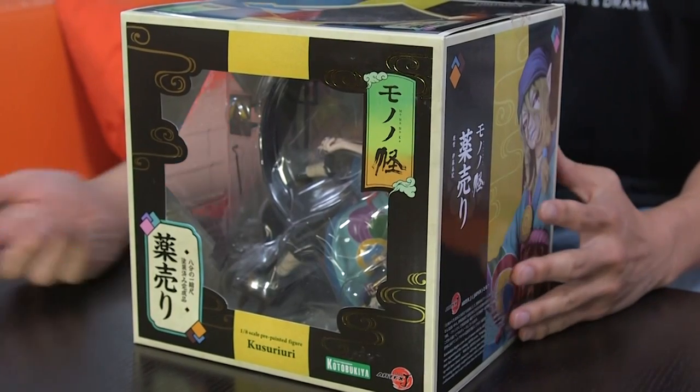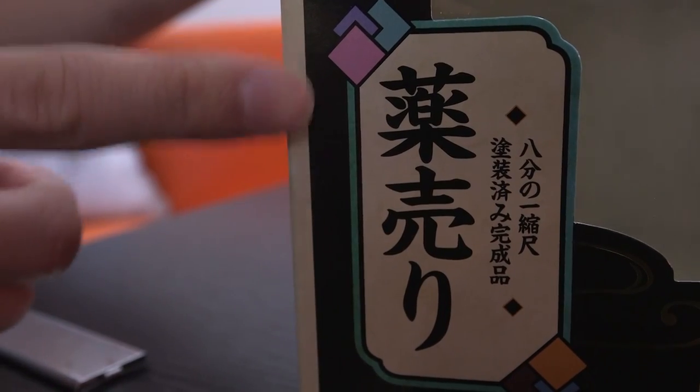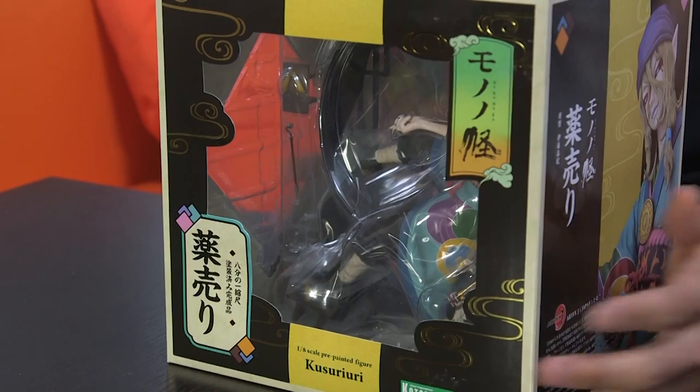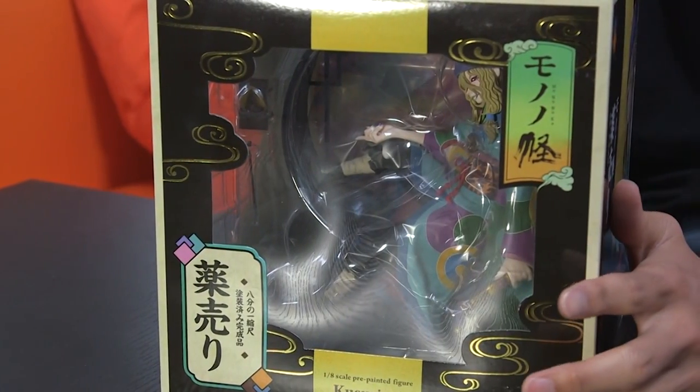So we have this. If you notice on the side right here, it says Kusuriuri in Japanese. That literally means medicine seller, and that's what he is. This character is referred to that way in the entire series. He doesn't have a name. People just call him the medicine seller, and that's what he's known as. If you see the medicine seller, he's just kicking back and relaxing when he's not exorcising demons.